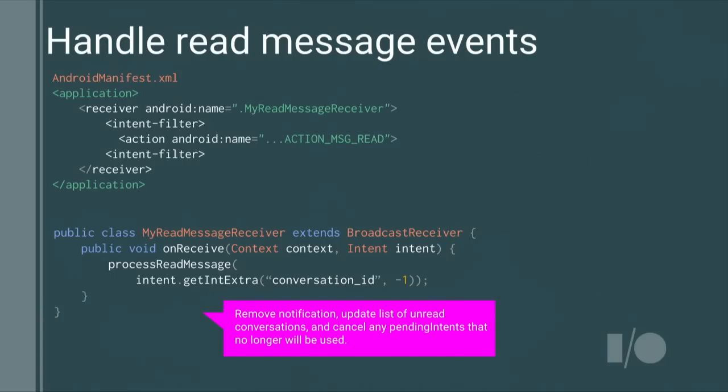So receiving this pending intent is pretty simple. In your app's manifest, just have a receiver that is registered against the read message action string that we defined earlier. And this way, when the read pending intent is sent back to your app, the appropriate broadcast receiver is invoked. And in the onReceive callback, this is where you can process the intent and handle the read message event.